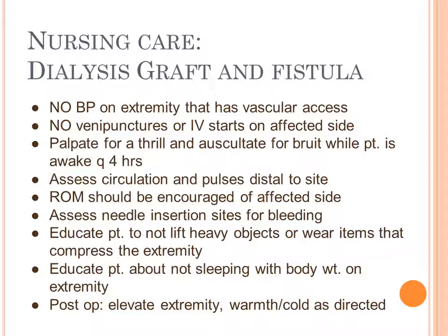Nursing care of the dialysis graft and fistula. We want to protect that site. A lot of work was done to actually harvest a vein and flip it around and make like a new entry port, so we want to protect it. No blood pressure on that arm, no IV starts, no blood draws. Definitely want to palpate for a thrill and auscultate for a bruit.